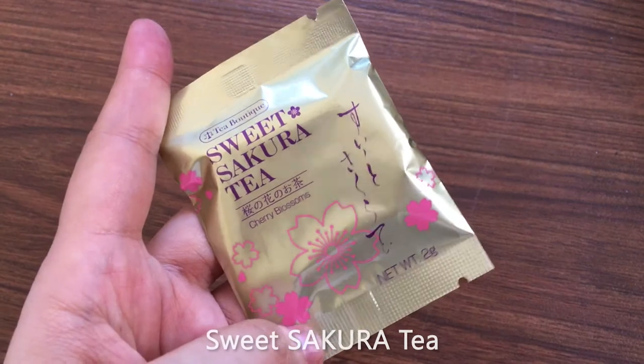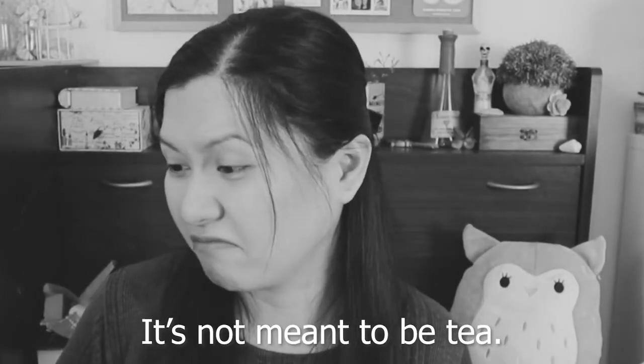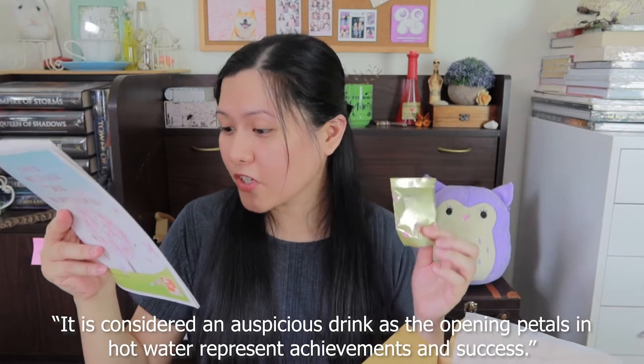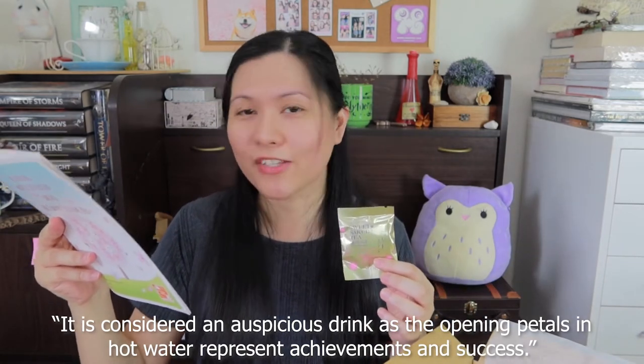Ooh, we have here sweet Sakura tea. Cherry blossoms. I've tried Sakura tea before. It doesn't really taste anything. It's not meant to be tea. Okay, it is considered an auspicious drink as the opening petals in hot water represent achievements and success. Oh, okay, this is one of the tea that has a dried blossom wherein if you put it in warm water, it will just gradually open, which is beautiful, by the way.